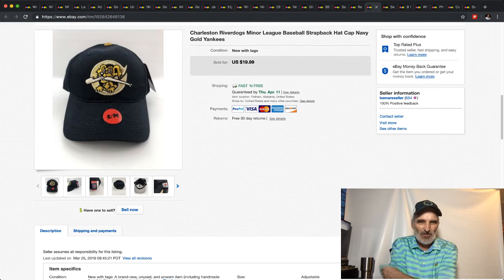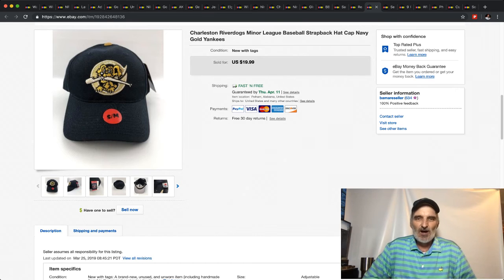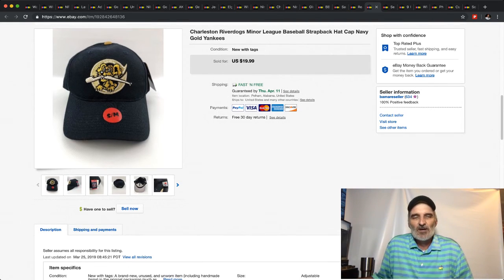Another hat. This is another minor league hat. It was still new with the tags. Charleston River Dogs, minor league baseball. It was strap back, navy gold. I believe they're a farm team of the New York Yankees. Again, probably a 99-cent purchase.